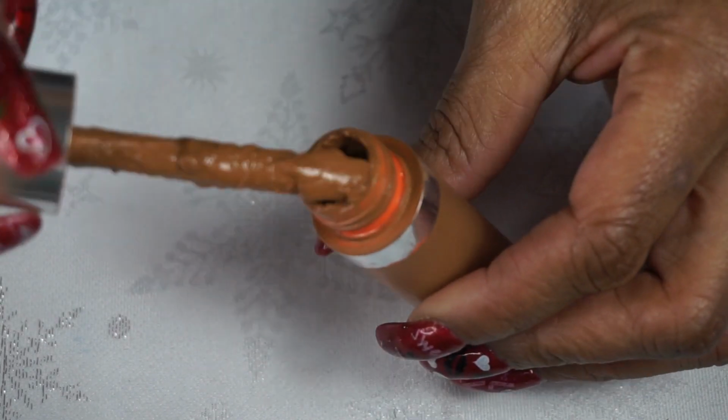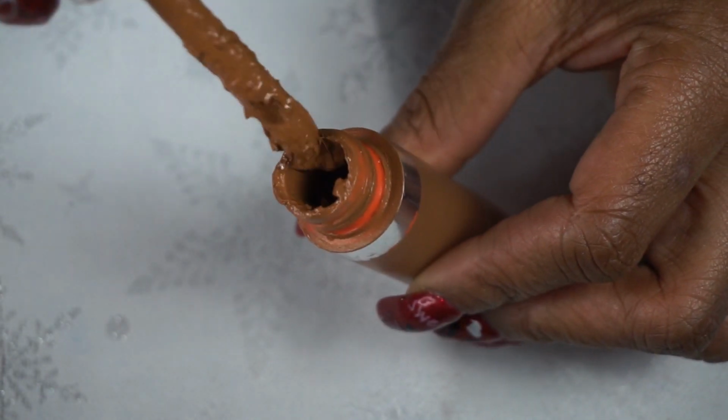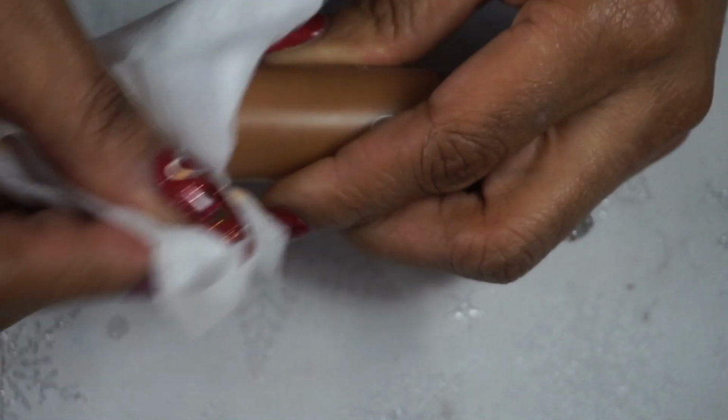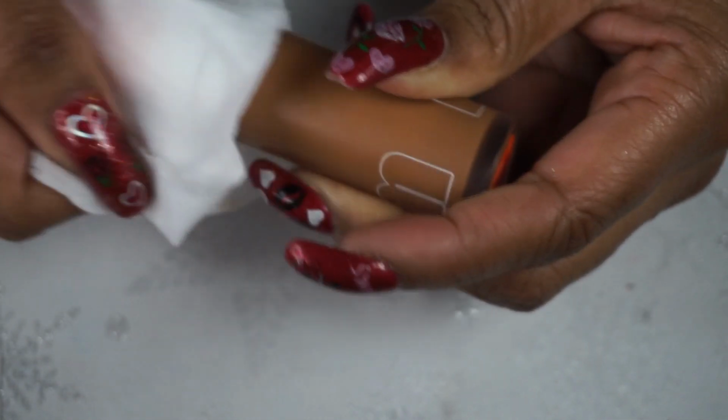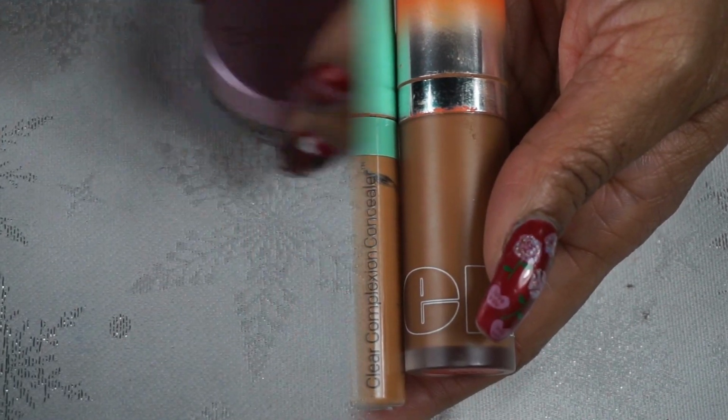It's a pretty thick concealer, kind of. See, it's very thick. So there's a lot in there and you don't need much. And mixing these with a lighter concealer works great for me. So those two are my concealers.